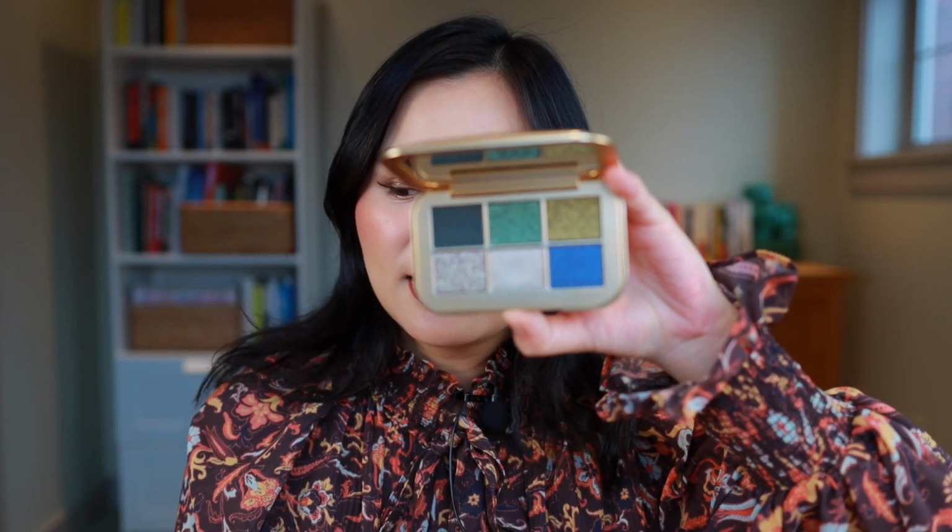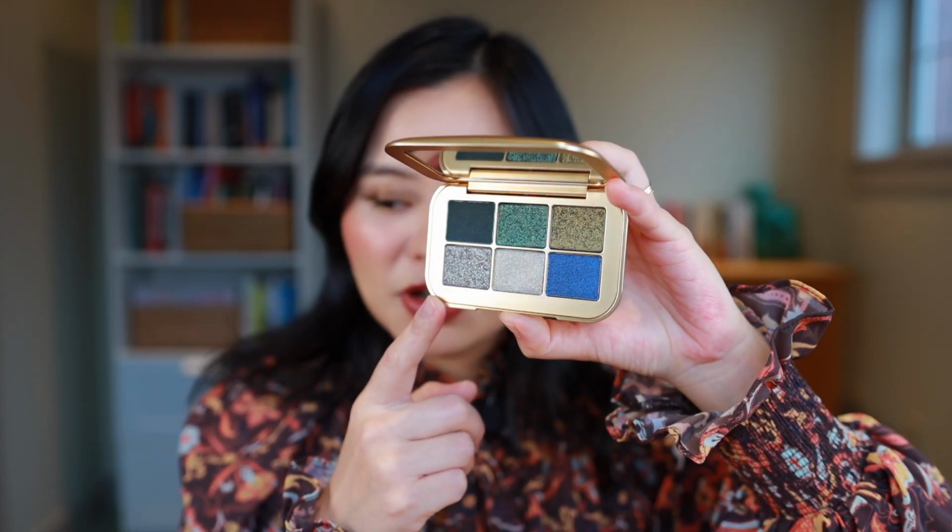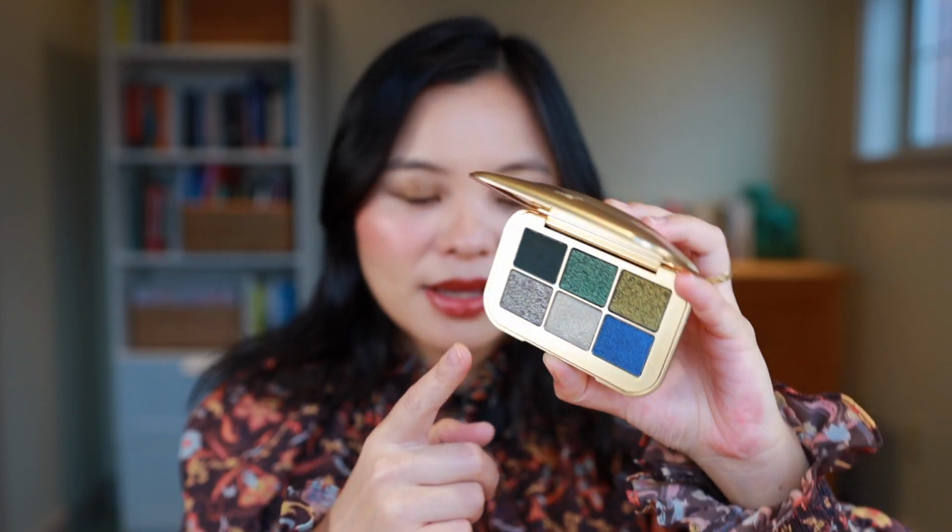So I will have to try these two out in another video for you guys, but I'm super stoked to try these as well. Same thing with Sorcery. This just looks so incredibly gorgeous in the pan. It's so much prettier actually in person even. This shade especially is so multi-dimensional. So I can't wait to try this out.